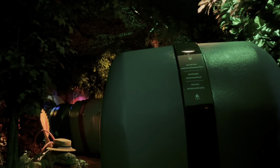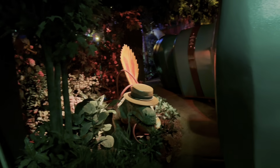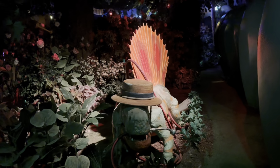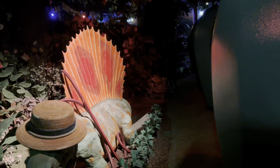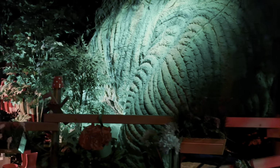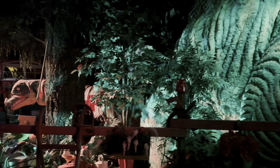So here we go, ride's just starting. There's two seats on the thing. Oh, look at that dinosaur with the hat. Got a hose pipe to squirt you. Yeah, look at this one. You see the body of it, it's big. It's big, isn't it? It is. Oh, we're turning around.